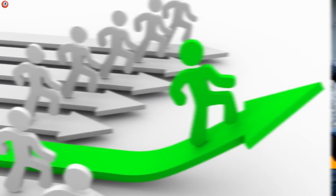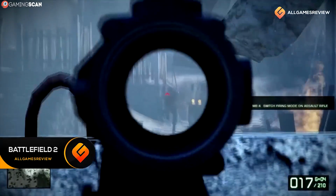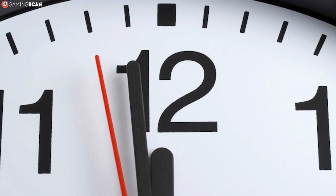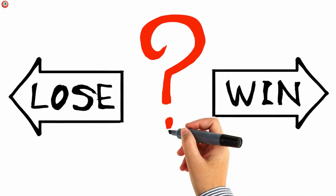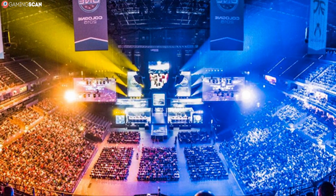But the undeniable reason why competitive gamers prefer using high refresh rate monitors is that they do give you that competitive edge. With more frames per second, you are fed more information, and this can lead to better reaction times. We're talking about tiny fractions of a second here, but in multiplayer games, this can mean the difference between winning and losing. And with how huge esports have become, it's easy to see why gamers love them.